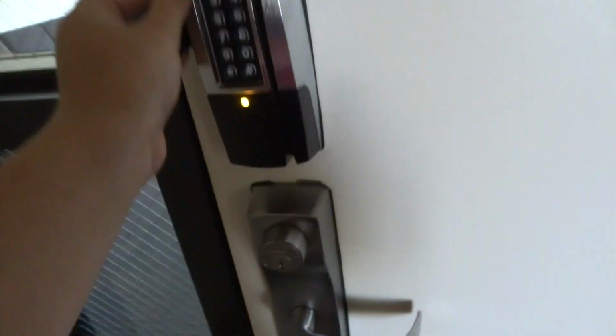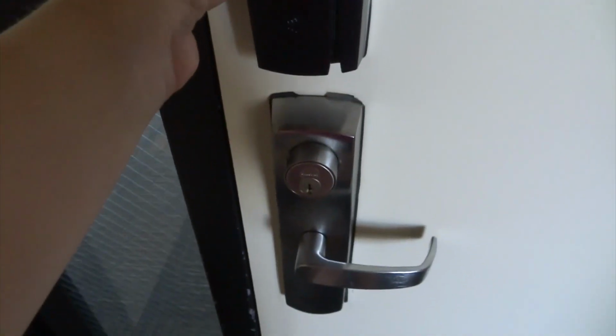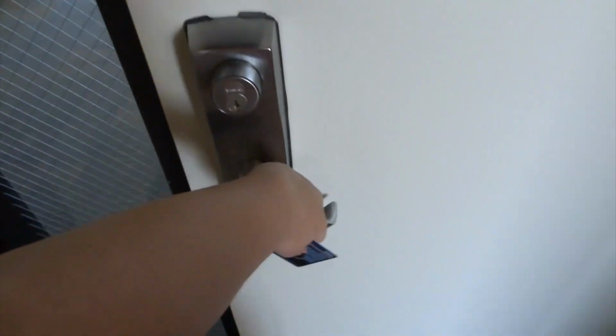So the left side of our floor has 2 study rooms. This is the first one. It's the big study room. So we have to swipe into this as well for, I guess, safety reasons.